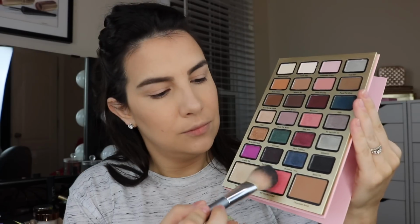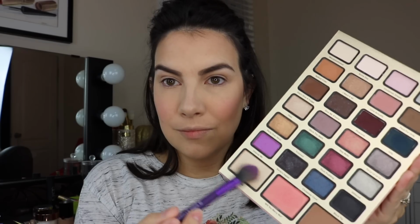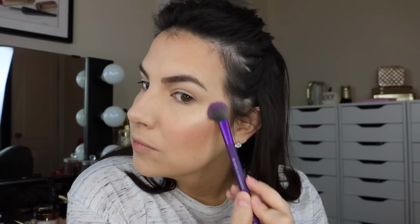Will You Marry Me is a peachy blush with a golden shimmer, and it's more intense than you would think. Like the color tone might make you think, oh, I'll just dive into that and put a bunch on my cheeks, but be careful with that because it is very pigmented, but I think it's a beautiful glow. And then #blessed, this is the highlight, and this is really going there for me.